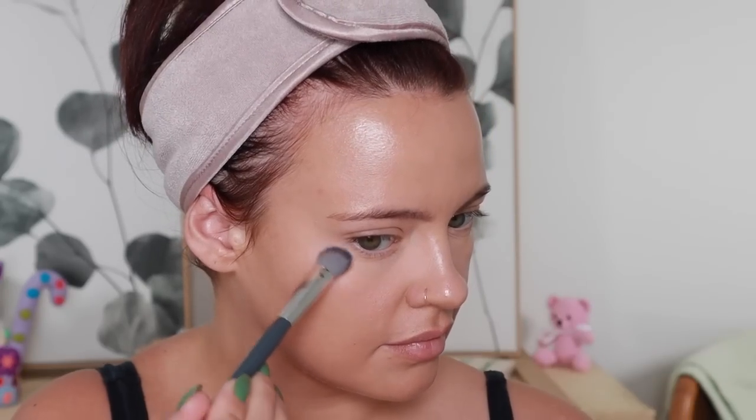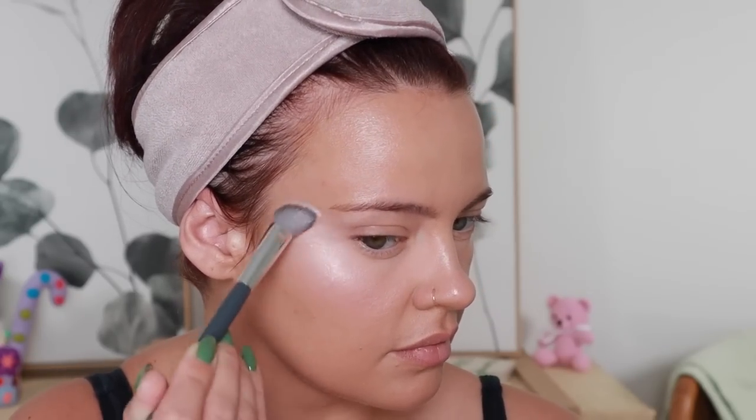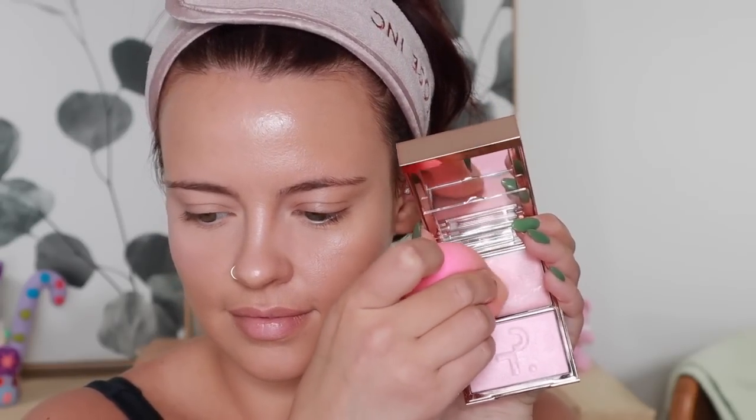There's some that are a little bit more satiny in comparison, but overall very, very glittery, which some people are really about that lately. Like, some people love the super glittery cheek look. Sometimes I like it if it's for a specific look, but for day-to-day use, it's something I actively avoid.